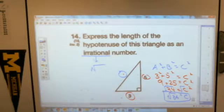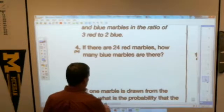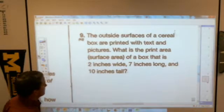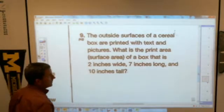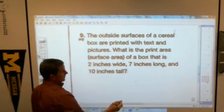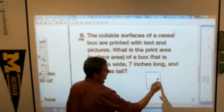Number 9, I was confused because I didn't know if you were supposed to do lateral surface area and total surface area, or just what you were supposed to do in that. Well, I didn't say lateral surface area. It said surface area, so it's going to be all. Unless it says both sides. If it said just the sides, or if it said lateral surface area, that would be it. Yeah, this would be the whole thing, because on a cereal box, everything's printed.